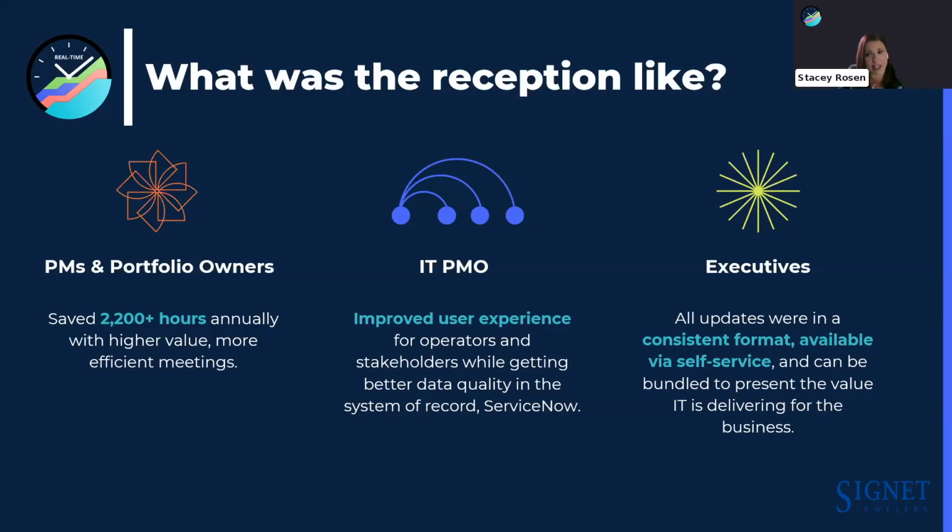And then for the executives, it gave them a consistent format to view the status reports in, and also a way to self-service. It also helps to drive presenting the value of what we're doing in IT. So often IT is not the glamorous part of the company, right? We don't tend to get the accolades. We're kind of behind the business. The business is driving the need. We're doing the work, and then that's it. Well, this is another way for our CIO to present to senior leadership how our projects are doing, and it gave us a dynamic way to do that we just really didn't have at the time.